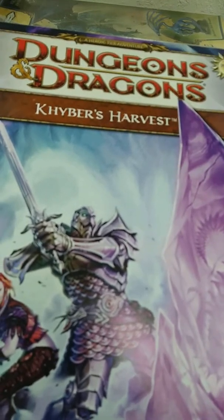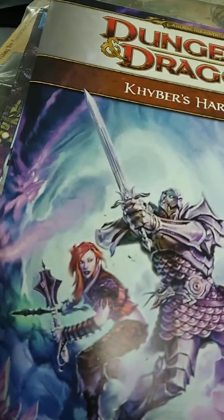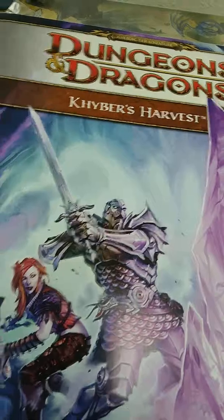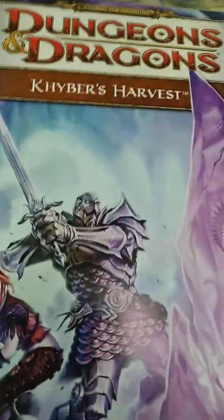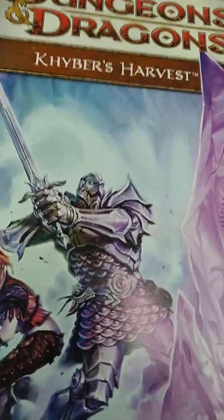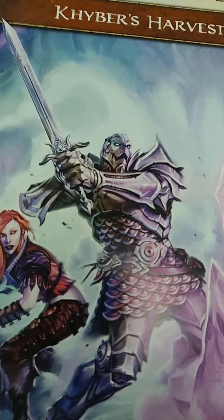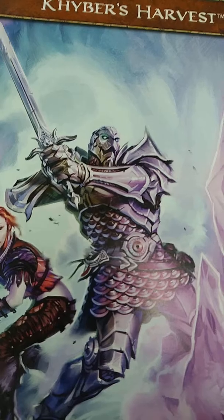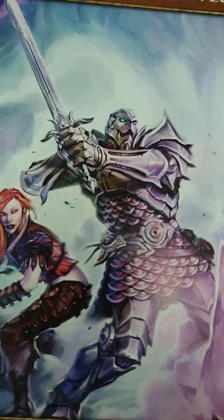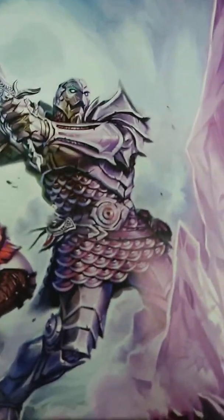Kyber's Harvest is meant to be for the Eberron setting. And the cover looks awesome. It's got one of those Warforged on the front. Little fantasy robot guy. Those guys are actually kind of cool. I like them. We're playing in a D&D game right now, and somebody's playing a Warforged cleric, and you would think, well, that's like giving a protocol droid in Star Wars force powers, isn't it? It actually kind of works. It's kind of cool, actually.